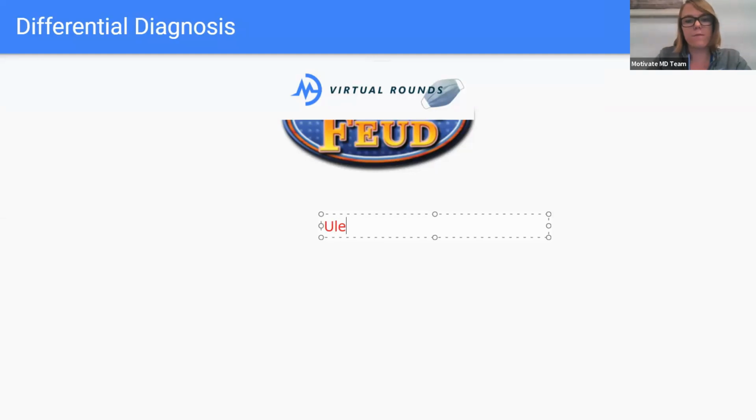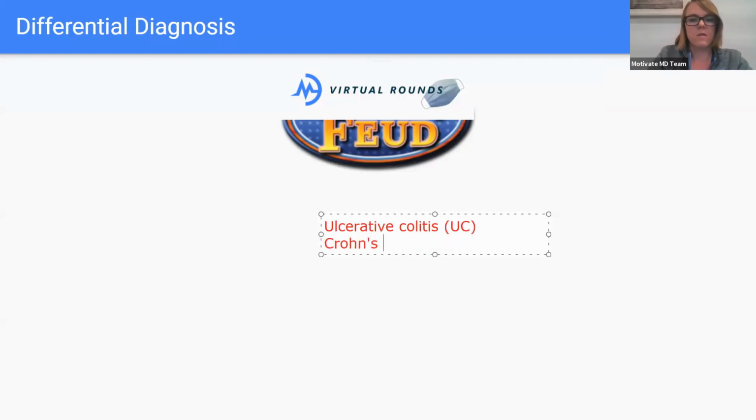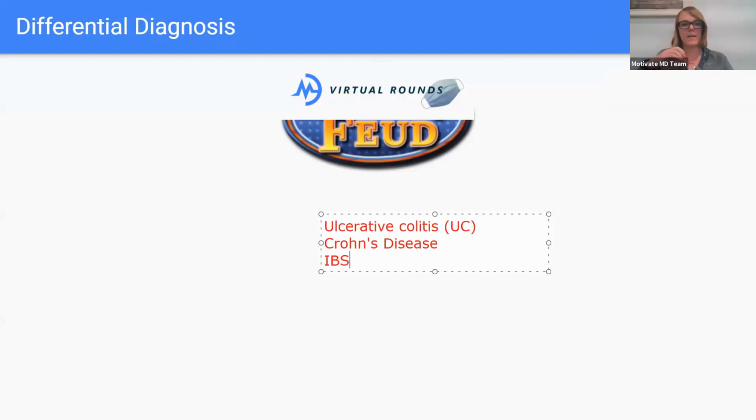Yep, so we have one for ulcerative colitis. Crohn's disease, absolutely. Good. Anything else? Think of what tests we've gotten thus far. IBS? Absolutely. Good. What else? Think about the test that we ordered. And if there are concurrent diagnoses, you can absolutely list those as well. They'll go under one category, but good. Yeah, absolutely. That's exactly what I was going for, anemia. Colon cancer, absolutely.